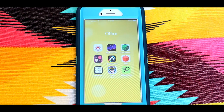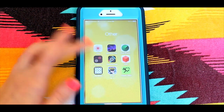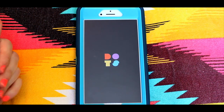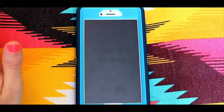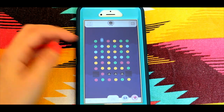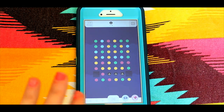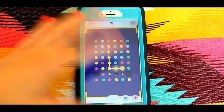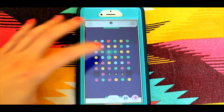A game that I've been obsessed with is called 2 Dots. It's a very basic game, but once you start, you can't stop. So basically you have to connect the dots, and if you make boxes, all of that color will disappear. Or you can just connect the dots like regular.